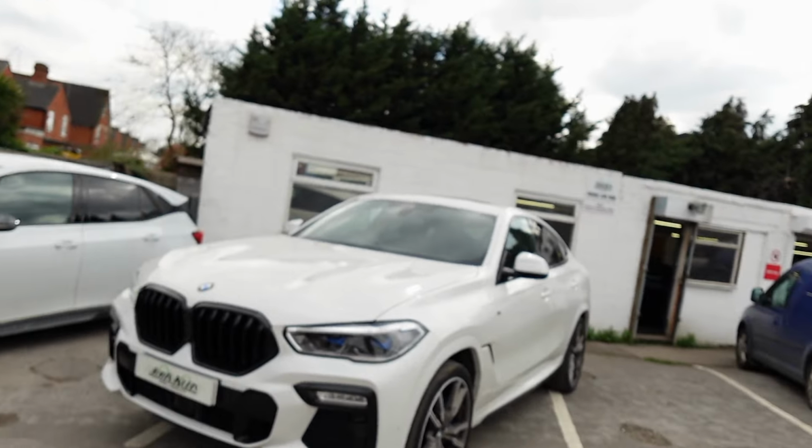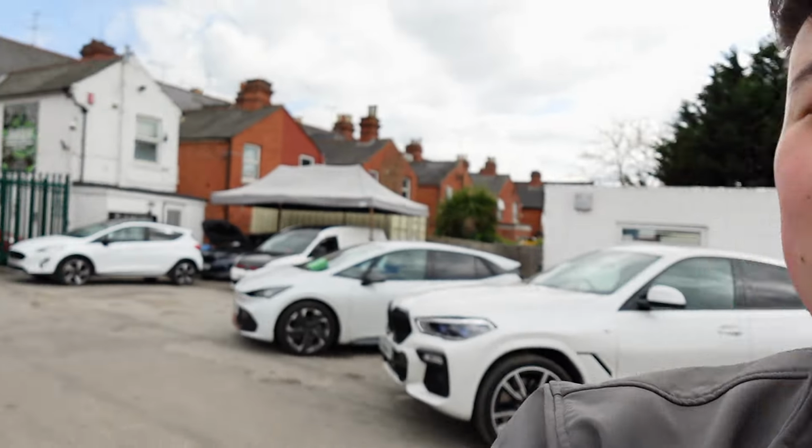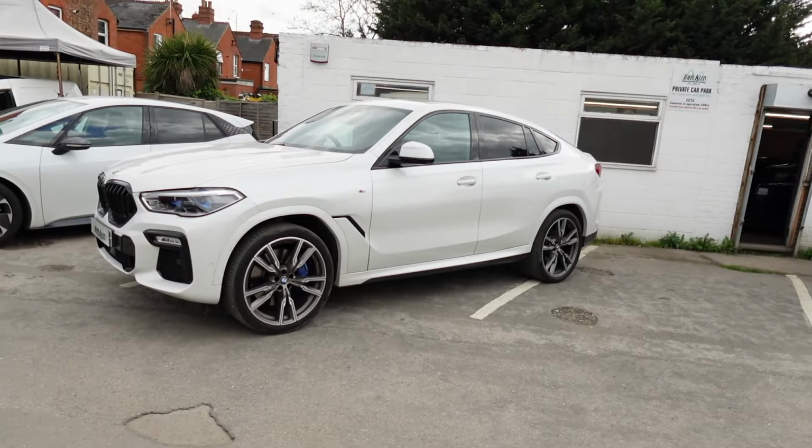My name is Max, and today I'm just going to give you a little show on what we have done to this BMW X6 and just explain how this vehicle is now secure. It's not at risk of being stolen through the easy methods that thieves are commonly using to take these types of vehicles every single day.